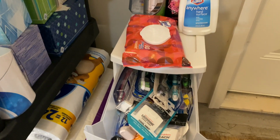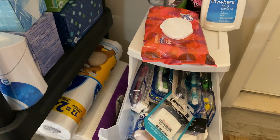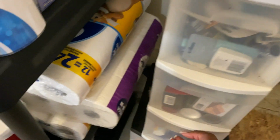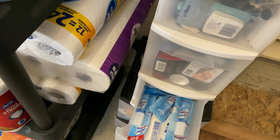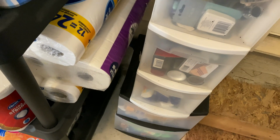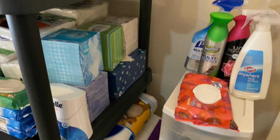And these little drawers I keep toothbrushes. I have travel size items that I keep in these little drawers, dental floss, that sort of thing. What do I have in here? I have some Lysol To Go, so if I need to grab a little travel size Lysol spray if I'm taking a trip or something, I have those down there. And then down in those bottom shelves I have some more smaller travel size items.